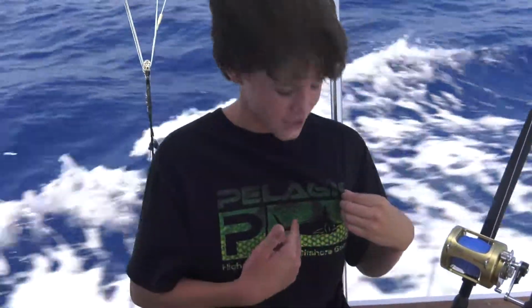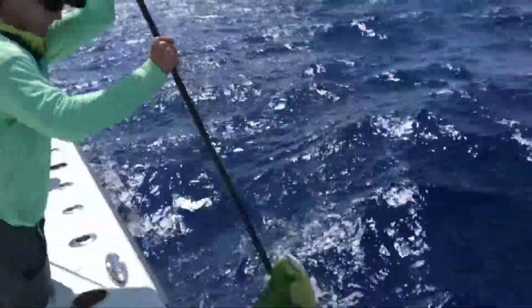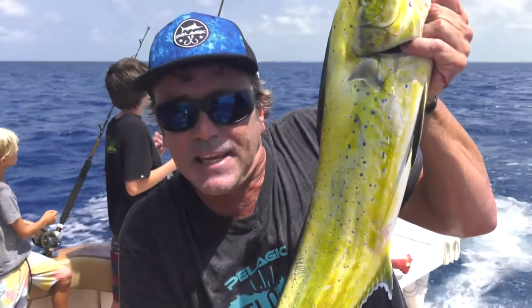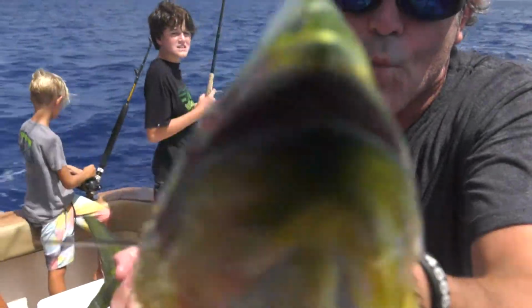Those fish match my shirt. Oh, here we go. Nice little schoolie, another one. Look at the beautiful colors on these fish, and they'll actually almost be like the chameleon of the sea. They'll change into these beautiful turquoise and blue colors, and then you can see the yellow and the green iridescence with the nice blue spots. What a magnificent fish.